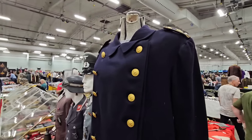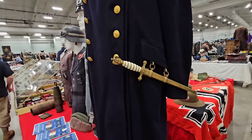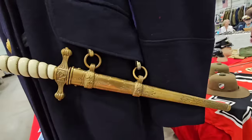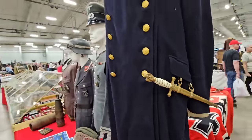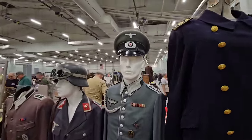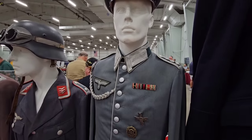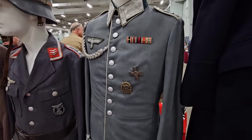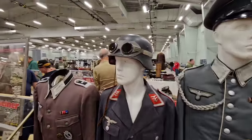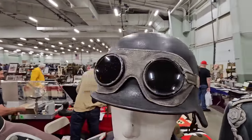And here's an overcoat of the Kriegsmarine, German Navy. It's got the dagger on it. And then here we got an infantry Waffenrock jacket. A Luftwaffe flak uniform. And real nice goggles on the helmet.